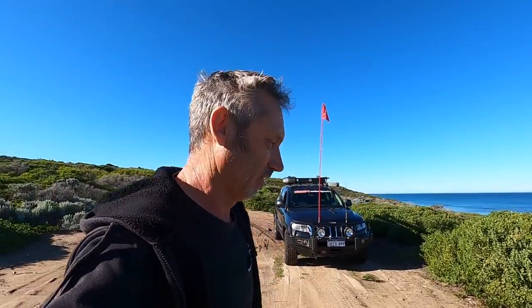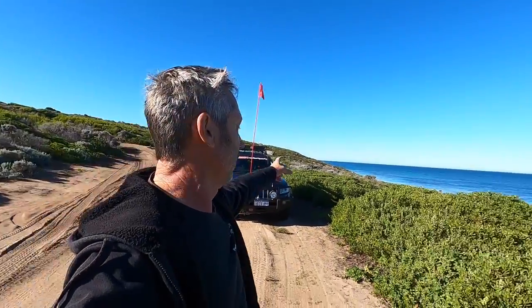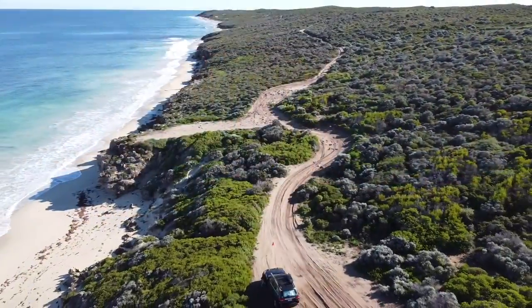Now, there are some sections along here that are quite breathtaking, and if you look at the ocean this morning, it is as calm as anything because there is hardly any wind out here. So there's a little section here where you can pull off the edge of the track, take it all in. Some rocky outcrops are there. I might just shoot the drone up the coast just to show you what it looks like.